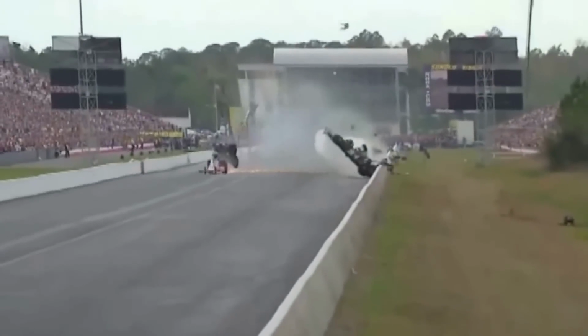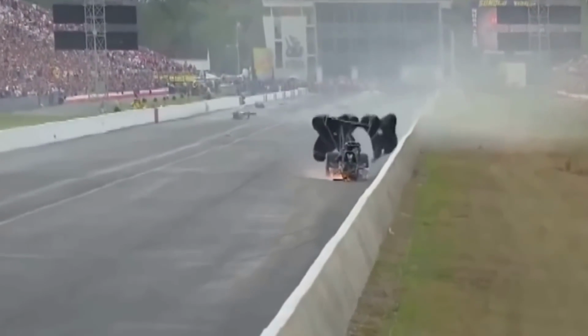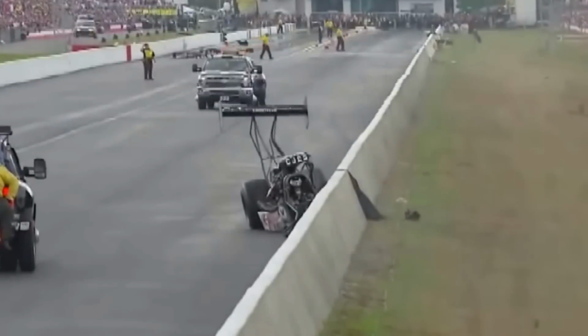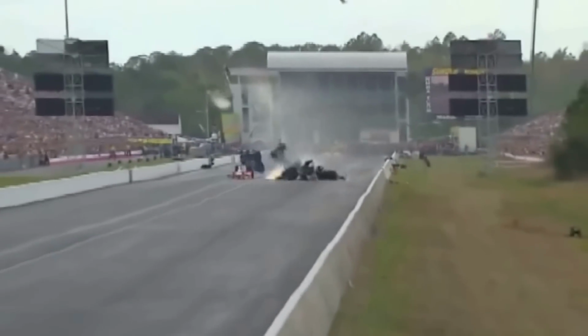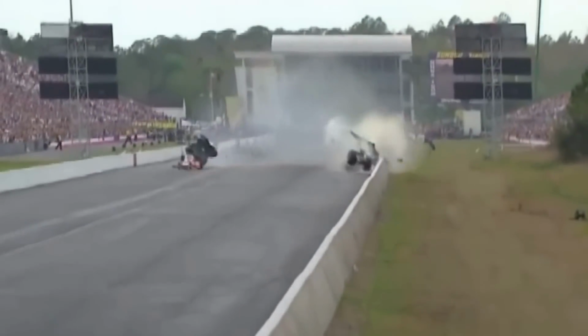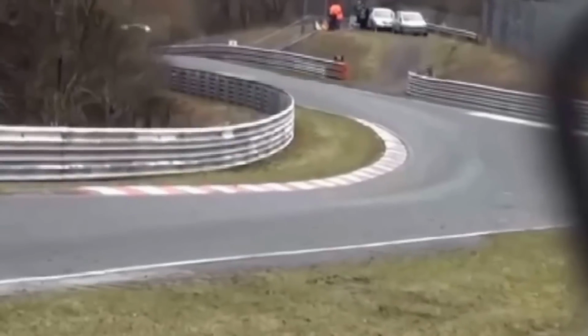Stopped down in the shutdown area. Safety Safari already rolling on the scene. We'll wait until we get word from the top end. Just an incredible incident here at Gainesville in the third qualifying session. An automatic car was going close to 300 miles an hour down there, and it's impossible to tell from this angle exactly what went wrong, but the car got airborne, flying down the racetrack, and has come to a stop.